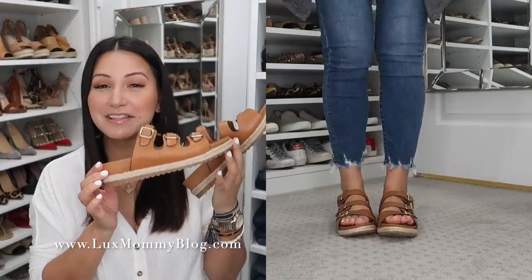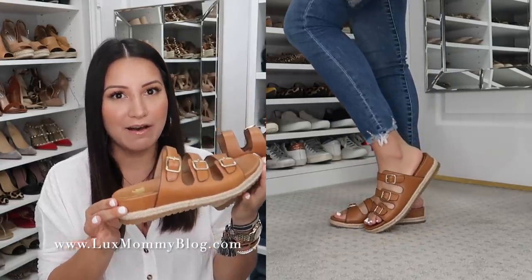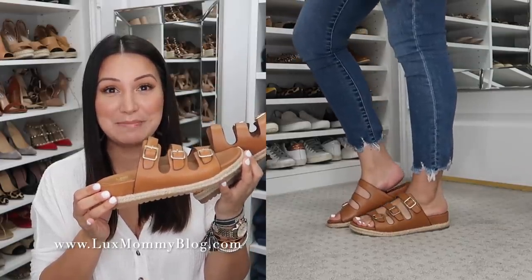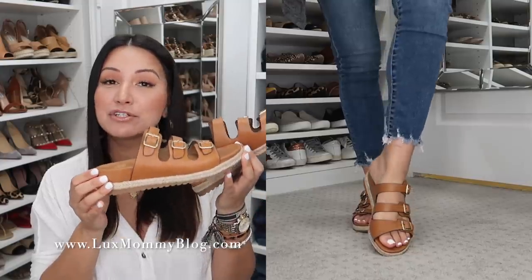The next pair of shoes that I wanted to mention are these sandals. These are so much fun. These are called the Breeze. They come in a few different prints. I love the animal print. There's an animal print that I keep stalking on their website, trying to decide if I want to go and order them. These are super comfortable.